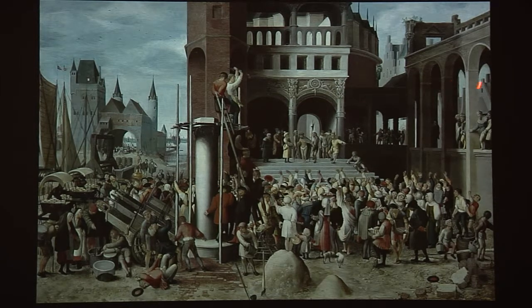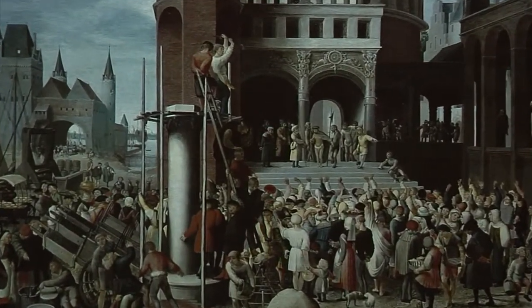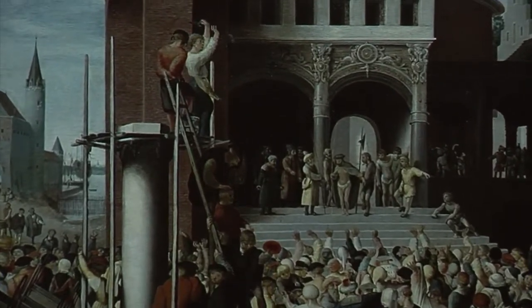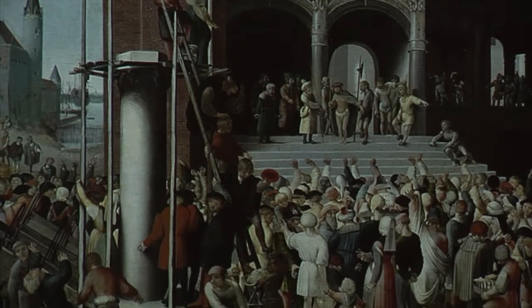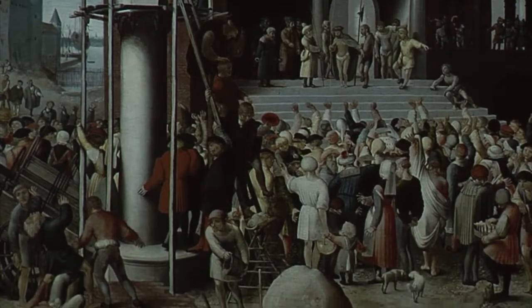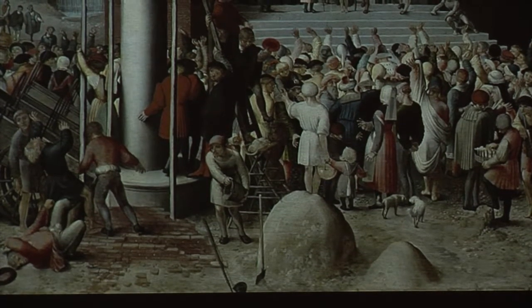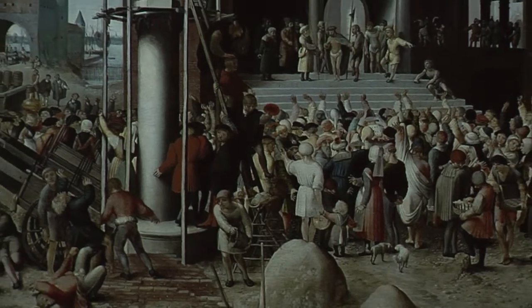We see it here. And the foreground is completely devoted to a 16th century market scene with a lot of details from everyday life. And one can imagine that it was an easy step to omit the religious scene altogether, and that is exactly what happened towards the end of the 16th and the beginning of the 17th century.